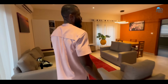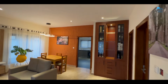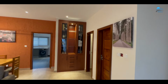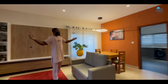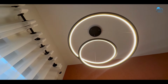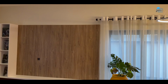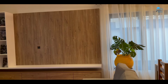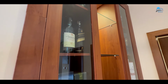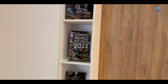Oh my. This is the living room. Very spacious living room that has nice lighting, nice ambience, fully fitted with air conditioners. It has your TV stand, your couch, a little dining area. It has a mini bar right here. It has a place for your books.